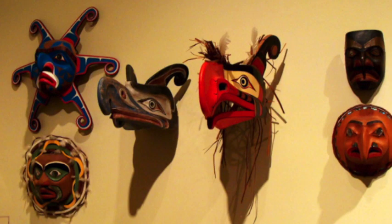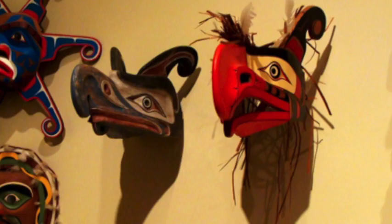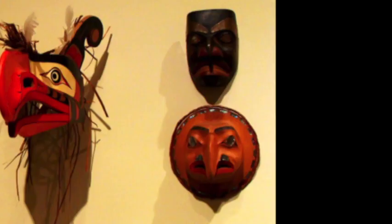This next area depicts the sky. And so the two images on the left represent the sun and the moon, the dominant bodies we see during the daylight and nighttime sky. And then the two images in the middle show thunderbirds. And then on the right are two other avian creatures.